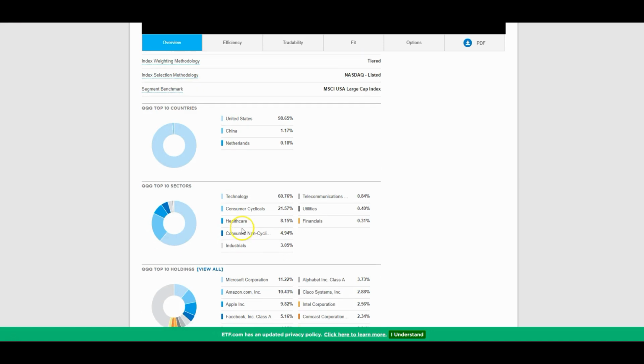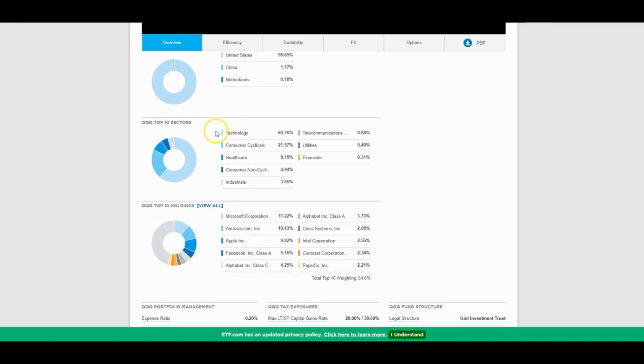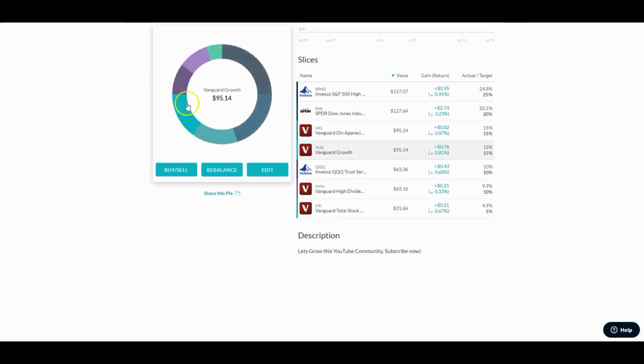And if we scroll down, you can see that this one is heavily weighted in technology and consumer cyclicals. So you're seeing a little bit of what we saw in the last one, which was the growth fund. They own a lot of the same: Microsoft, Amazon, Apple, Facebook, Pepsi, Comcast. Another great ETF for growth.